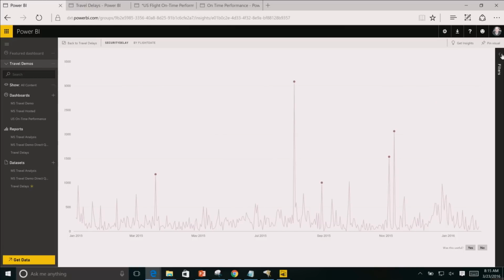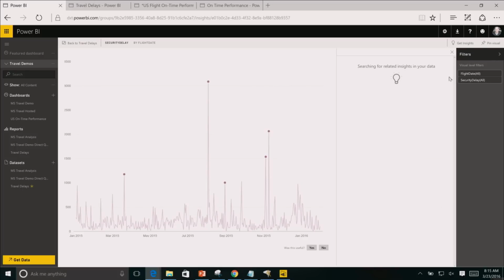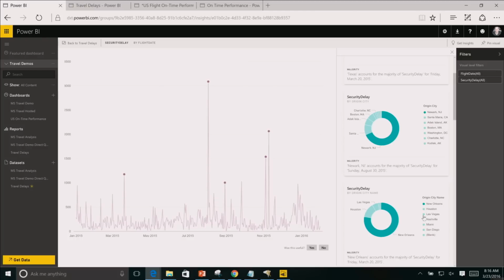If I want to, actually, I can see the filter scope here. But I can actually drill down now, and this is where we're adding this new capability that we'll ship, scoped insights. So now I've essentially set a scope or a context for the data. And I haven't actually done this before, so I'm running quick insights for the first time. And we can actually see that the vast majority of these security delays came in Texas on this March 20th date. On August 30th, it was in Newark, New Jersey. New Orleans on March 20th. So really interesting potential starting points for insight and to drill down.